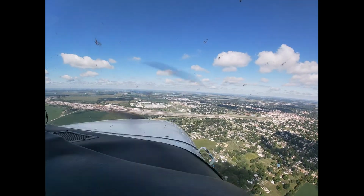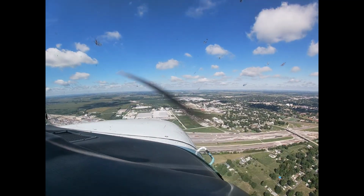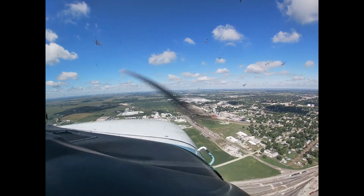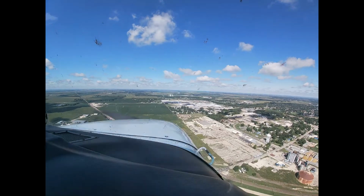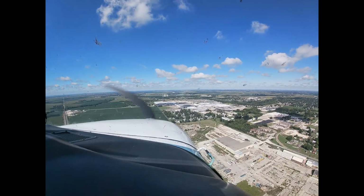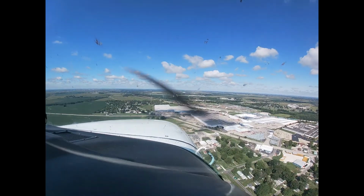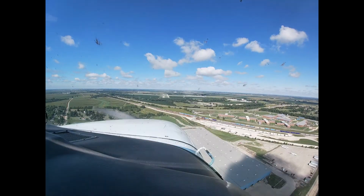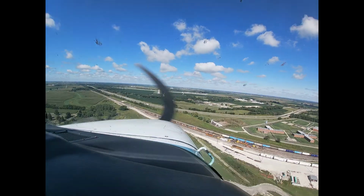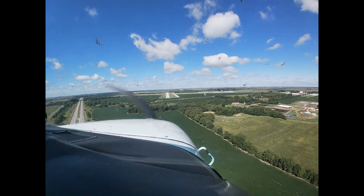Galesburg traffic, Army Rod Stearman is 2 miles to the west, entering a left downwind for 28 grass. Galesburg Stearman 917 departing grass 28, Galesburg left turn. Galesburg traffic, Skyhawk 925 is 9 miles to the east. We'll be inbound for runway 28 on the pavement, flying straight in, Galesburg.